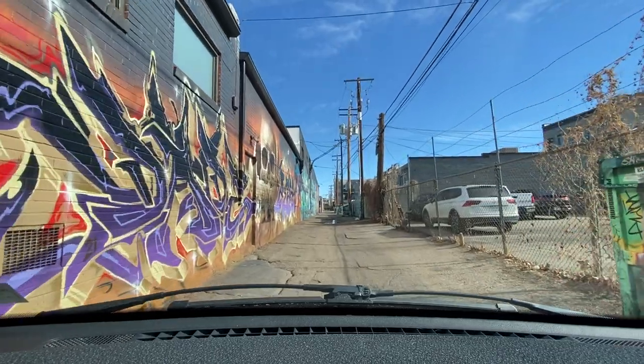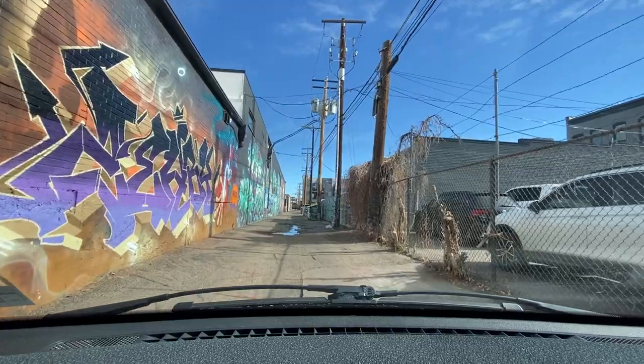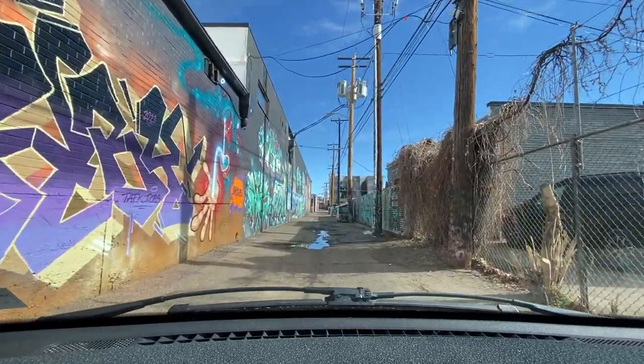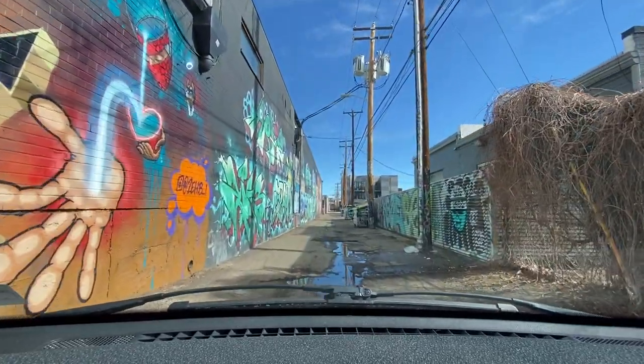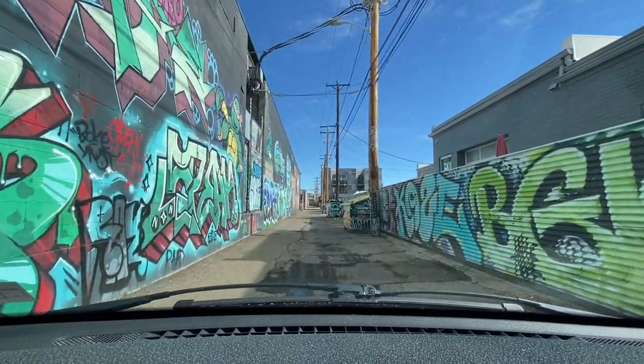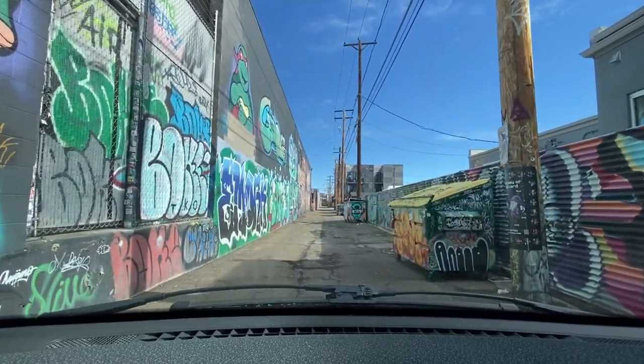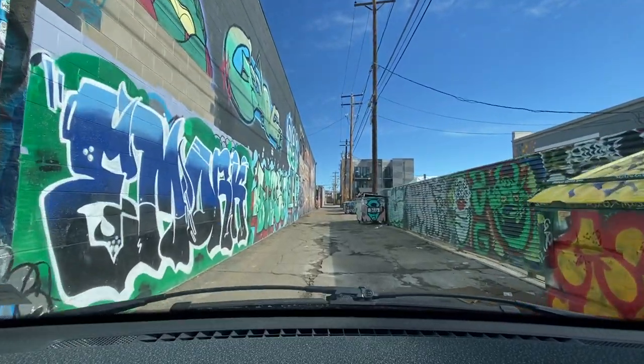Look at the dumpsters. Now, these are legal pieces and legal murals. All you got to do is ask for permission. They didn't do this illegally. Some of it is illegal. You can tell by the tags on the poles and stuff, because they could be out here painting and then go behind and do some test sprays on a pole. But this stuff on the left side, a lot of this is legal.